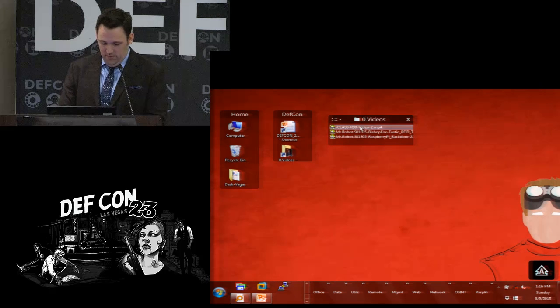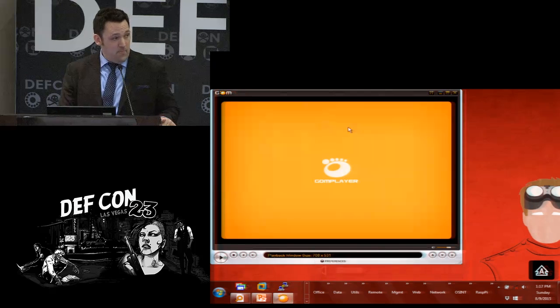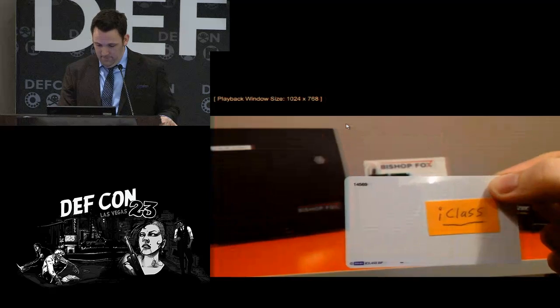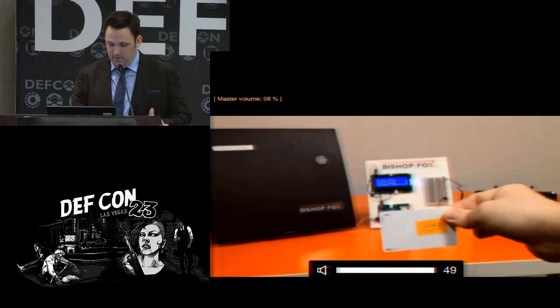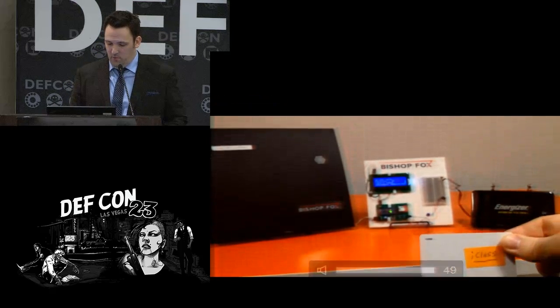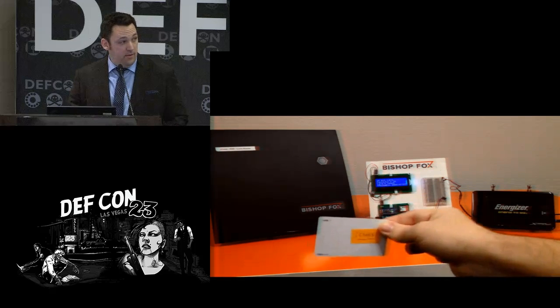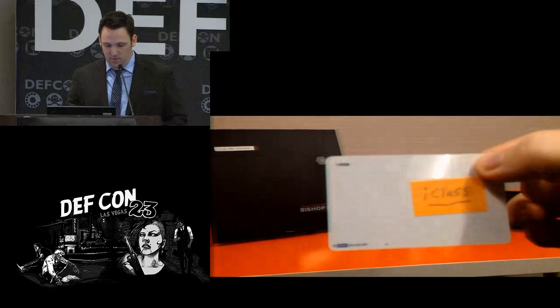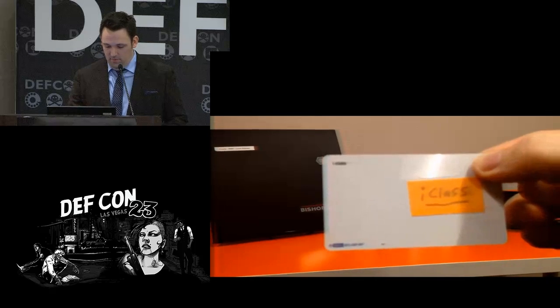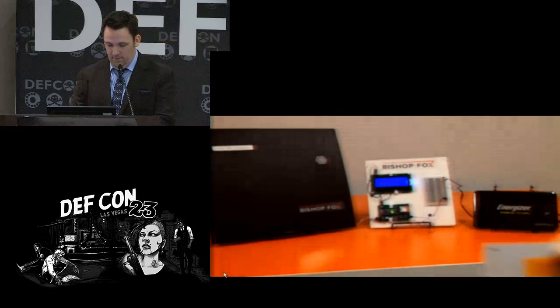So first, just a quick look to see what it looks like stealing. So just an iClass card, and with the normal Tastic RFID circuit board, it goes ahead and grabs it and stores it and gives you everything that you need. I don't know if you'd see it there. I'll blow it up later. I don't have time. But basically, it's card number 14569.